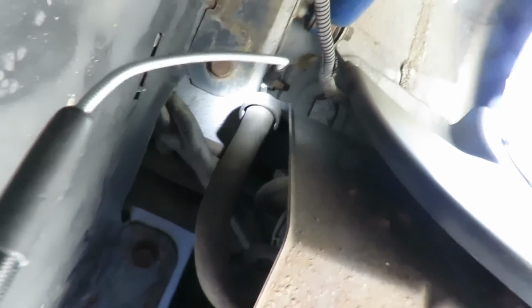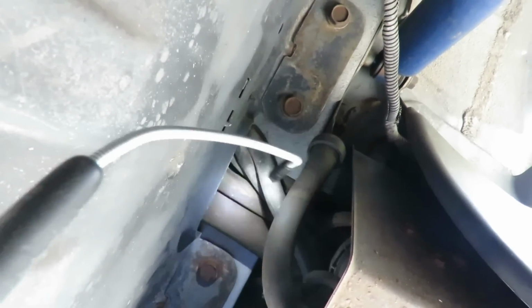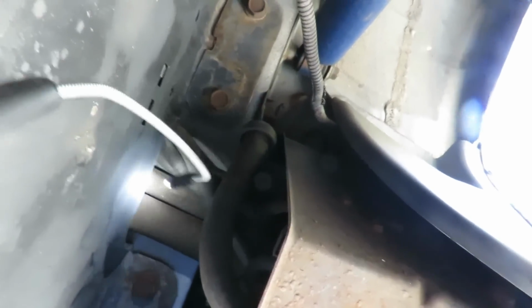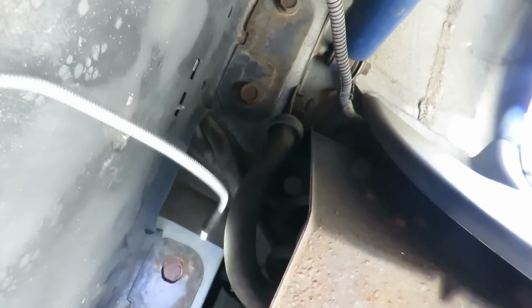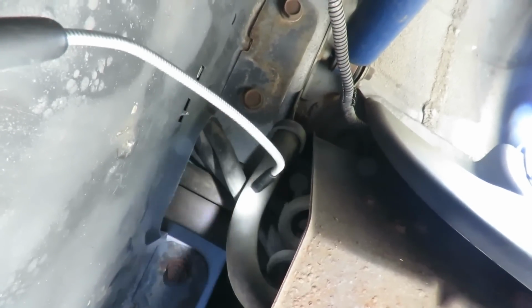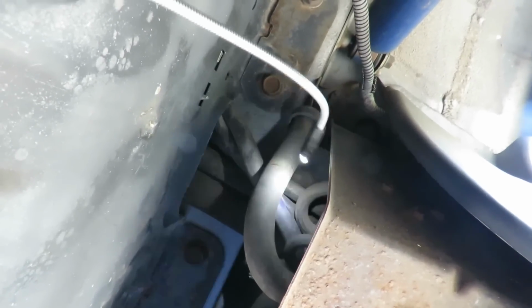Now, check this out. A lot of shops are going to tell you that to do a smoke test, you have to hook up the scanner and cut the purge off so it won't purge out. Now, I'm going to show you guys, that's bull. Just take a pair of needle nose vice grips and bam, close that right off, okay? It's good to do it the other way too, because you get to make sure that the purge solenoid is shutting itself off. So I'm going to show you two ways, the easy way and the easiest way.